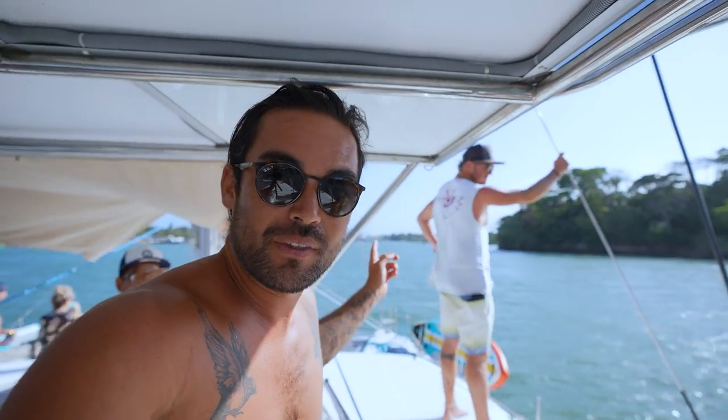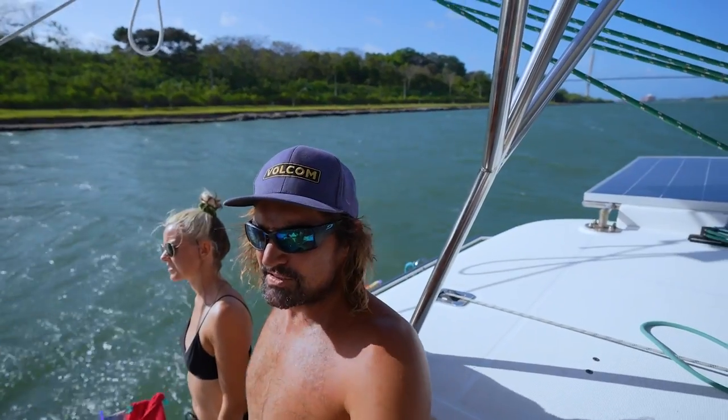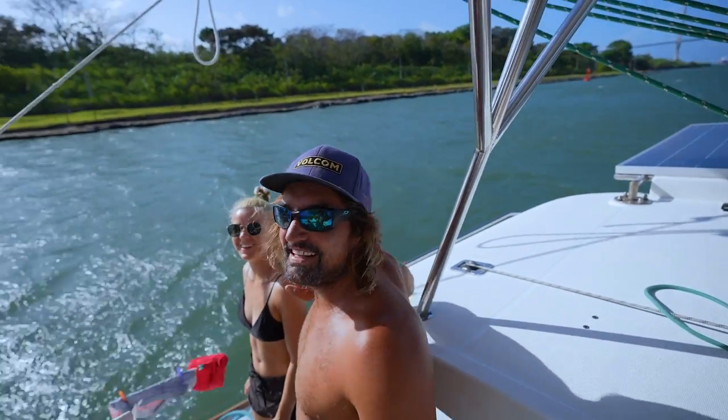All right, we're about to come up to the first locks, the Gatun locks. We're going minimum speed. There's a big container ship in front of us that we're going to be going into the locks with. And we'll get through these locks and then we'll be anchoring in the lake overnight. Just saw some crocodiles. So this is round four, baby.